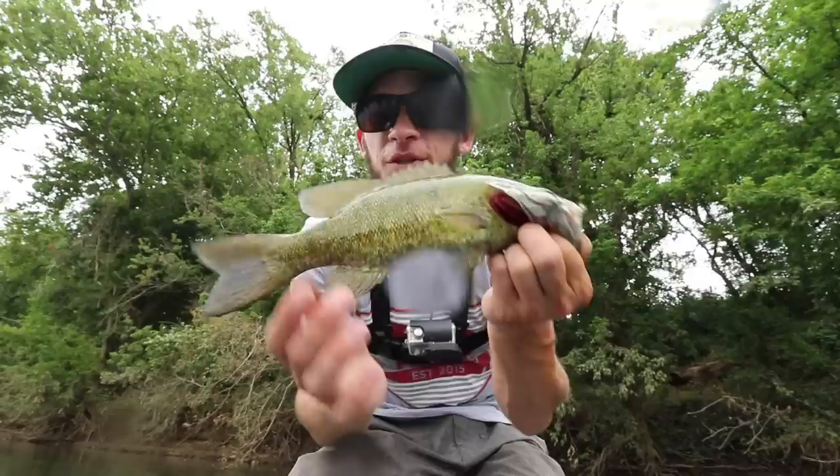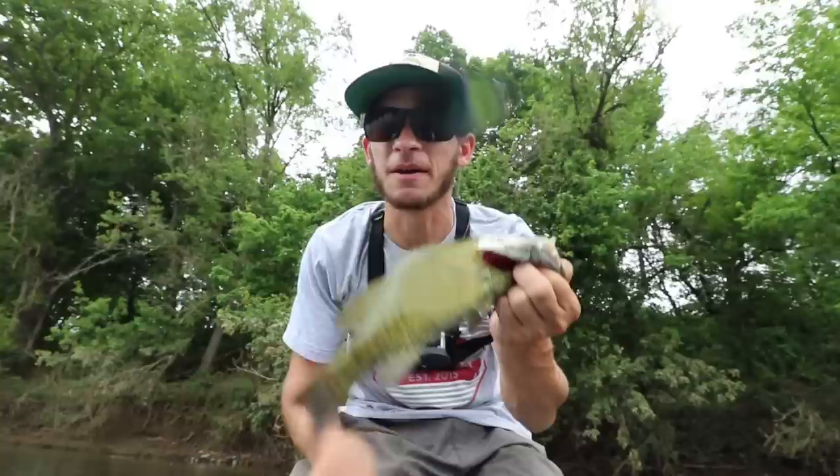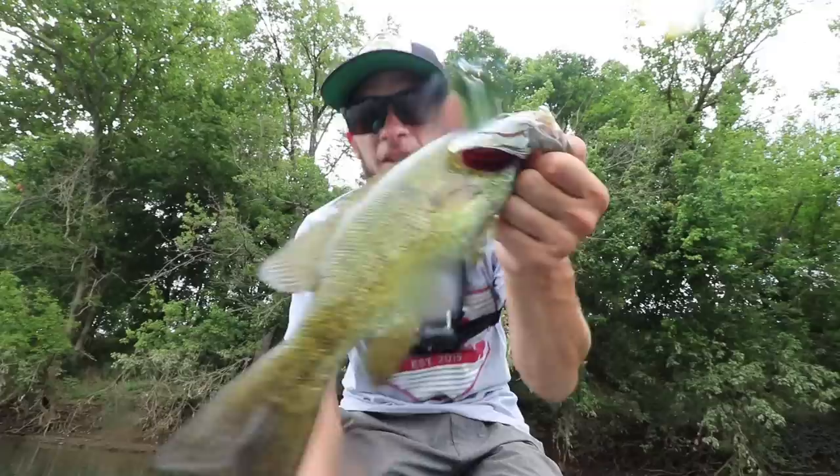This fish came all the way from the bank. I saw him just charge at the Ned rig when it hit the water. And then he kind of looked at it, looked away, and I started reeling it really fast because I thought he ate it, set the hook, and it just triggered him to come eat again. But look how pretty that fish is. I don't catch smallmouth often, so it's always a nice little treat. But let him go. That was sick.